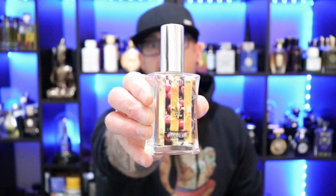Finishing off the week on Friday, I decided to go back to the house of Hez Parfums with Hez Parfums Hurricane. Now, this fragrance is a lot of fun. This one is just a nice fruit cocktail worth of fruity notes in the opening: passion fruit, pineapple, orange, and this really nice sweet red cherry style of note. Very realistic fruity notes come through with this.